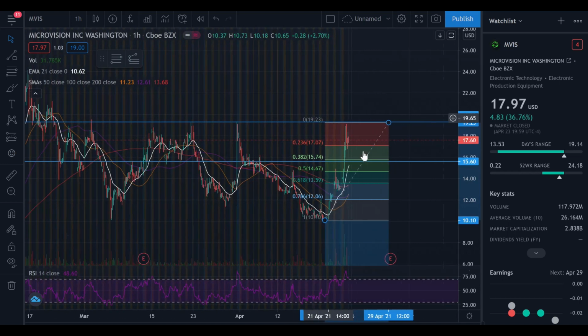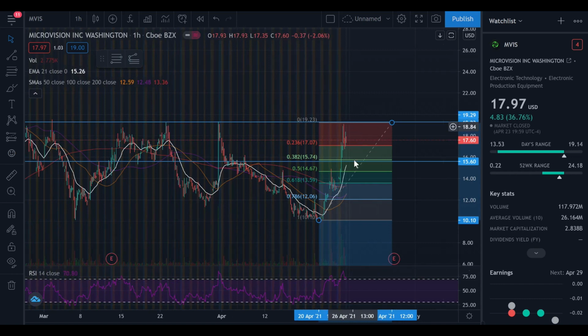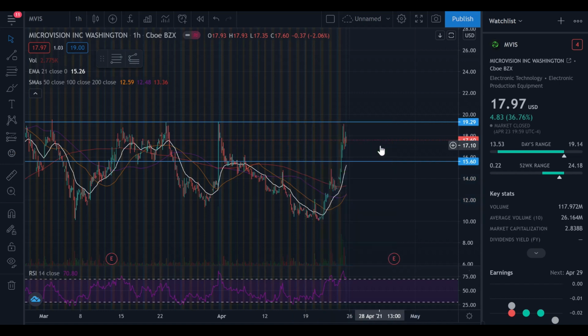I'm not currently worried about the retracement that happened on Friday, since we were unable to break this $19 mark, because we are sat at the 23% Fibonacci retracement. As I said before, the 21-day EMA has crossed over the 50, 100 and 200-day moving average, which is also another bullish indicator. So with sustained volume, we should be able to break through that $19 barrier.